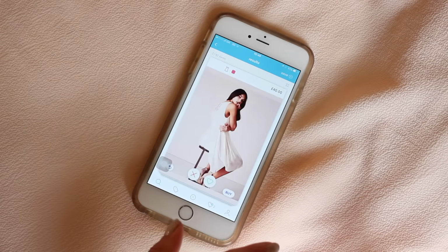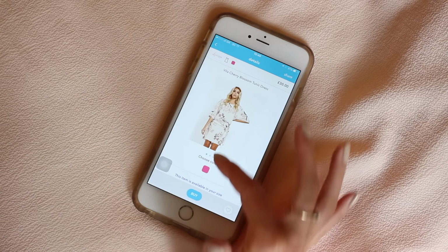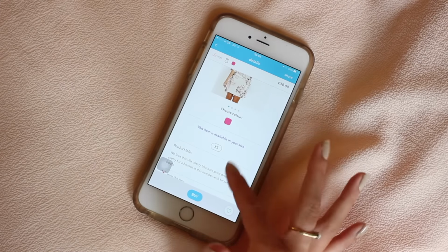That is so nice for holiday. Add it to my wish list. Yes, I love that, etc, etc. You get the point, and you can also directly buy them. So this has taken me to, what retailer is this? Lipsy. Again, not necessarily somewhere that I always shop, so it's really nice to discover new options.